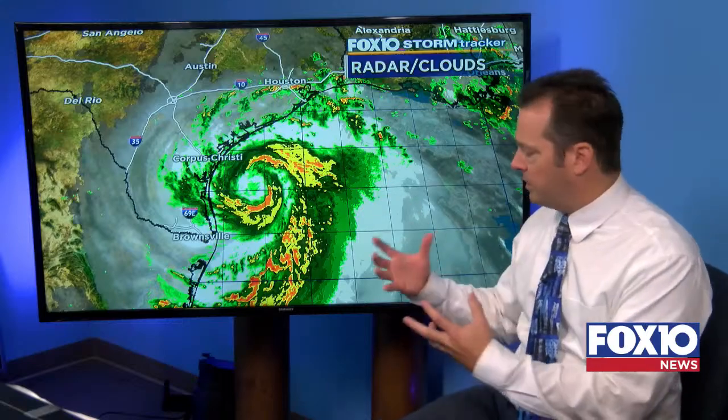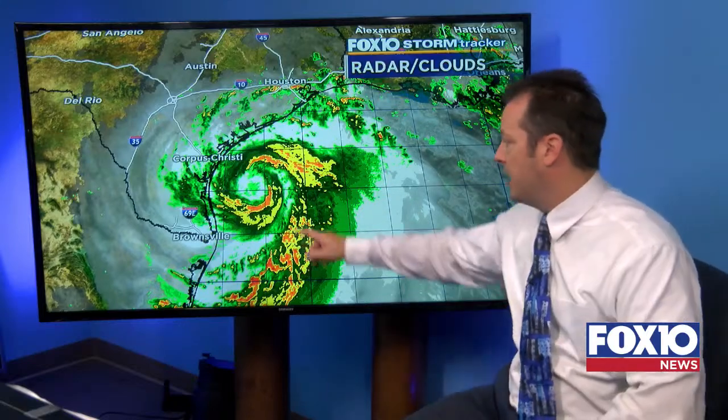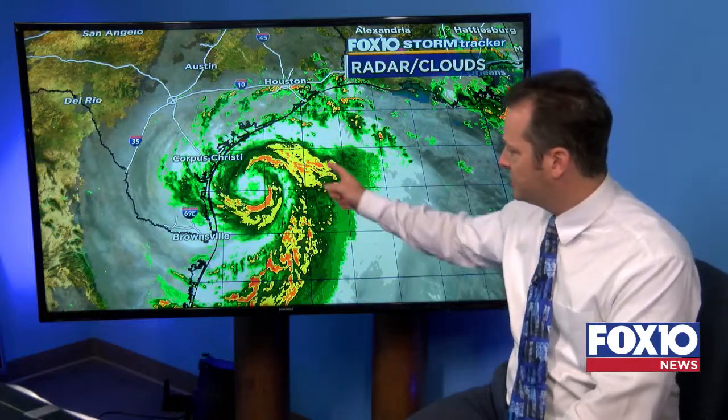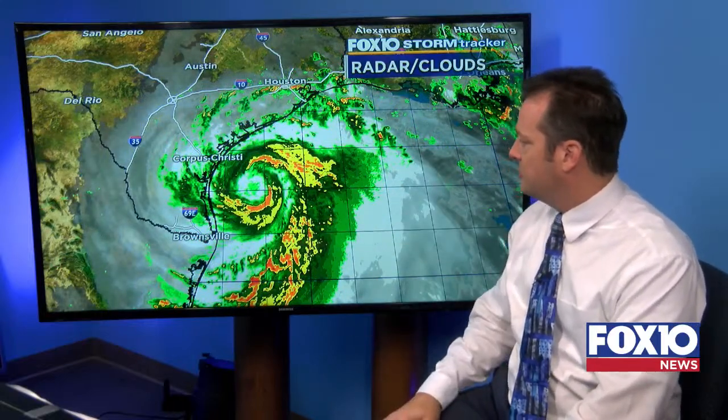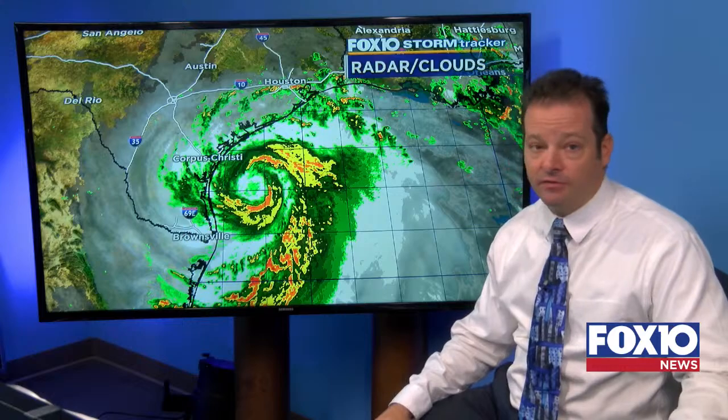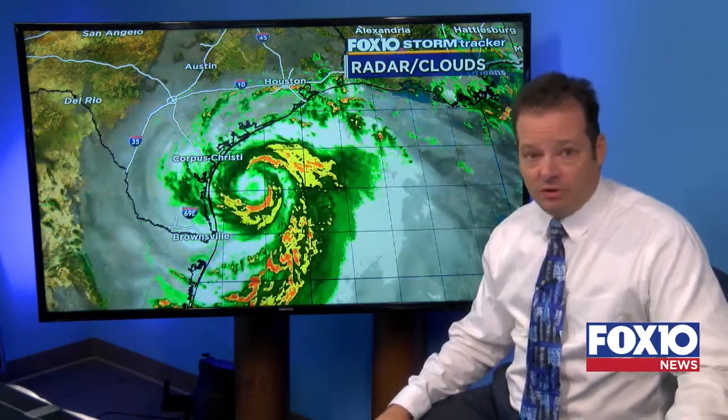It is now a fairly well-developed minimal hurricane. You can see a large center of circulation and eye there, and you can see how it's wrapping itself around. So this is a well-pronounced storm. It'll be our first landfalling hurricane of the season. I say our first. Unfortunately, probably not our last. What a busy season we are looking at already.